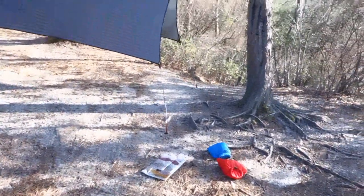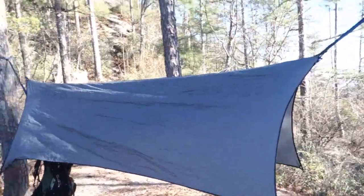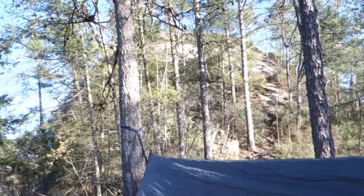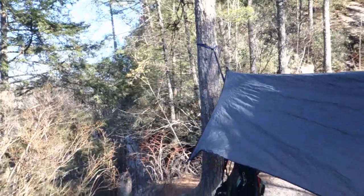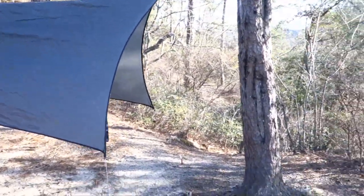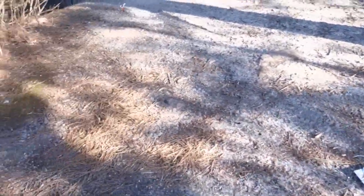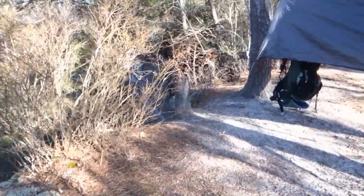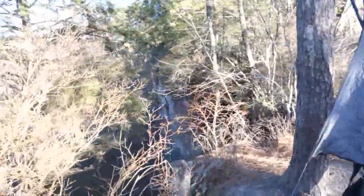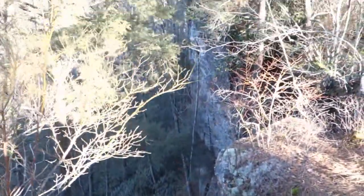This is my camp for tonight. We are kind of at the base of Cloud Splitter. You can see Cloud Splitter up there. I chose this spot because it's a really awesome place and it was just so windy at the top of Cloud Splitter. I just decided to go ahead and camp down here. And so basically what I'm going to do is grab some dinner and then I'm just going to chill here.